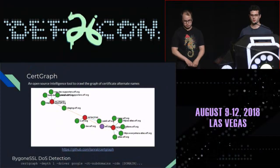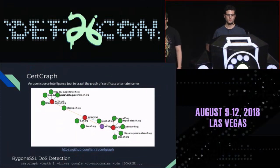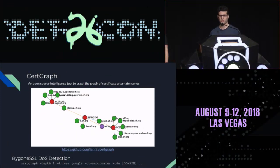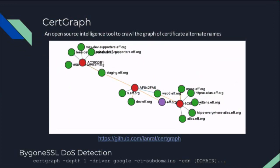So now let's talk a little about CertGraph. This is a tool I made a while ago. It's an open source intelligence gathering tool that crawls the graph of certificate alt names. You give it a domain name. It finds all the SSL certificates for that domain name, gets all the alt names of all the certs, gets all the certificates for all those alt names, and continues to grow and grow until you get a complete graph of all domain names and certificates for a given domain name or property.